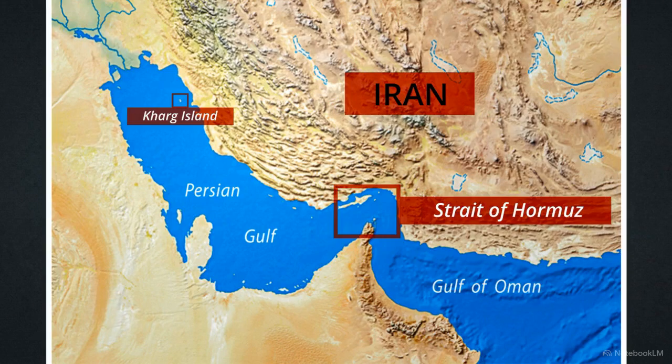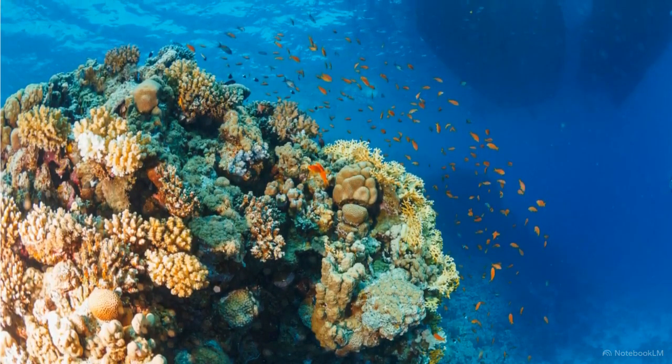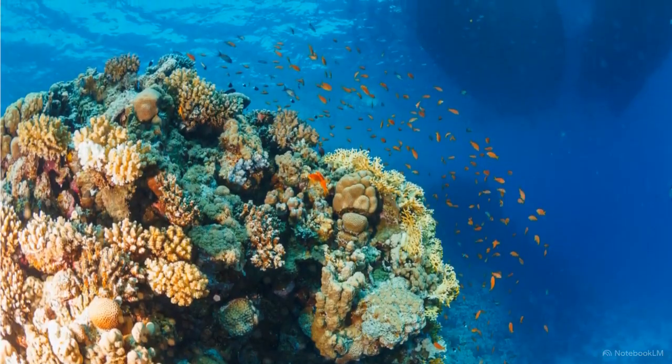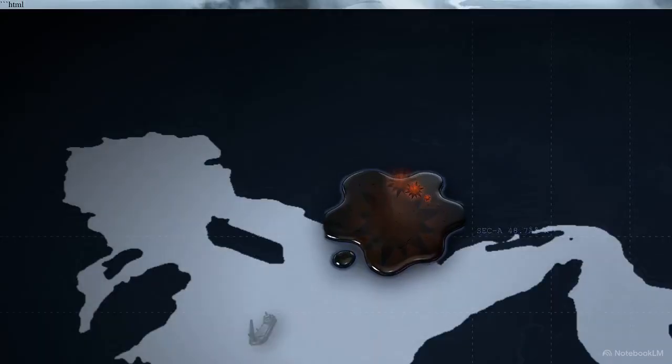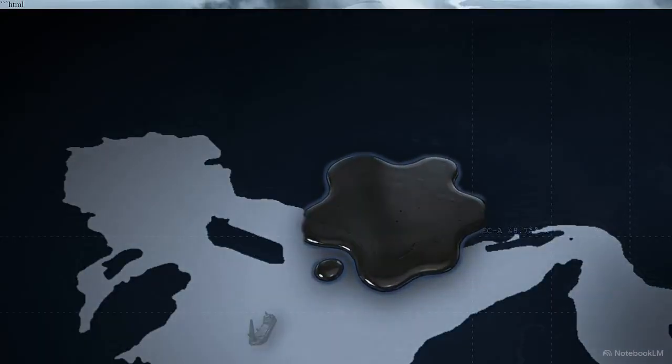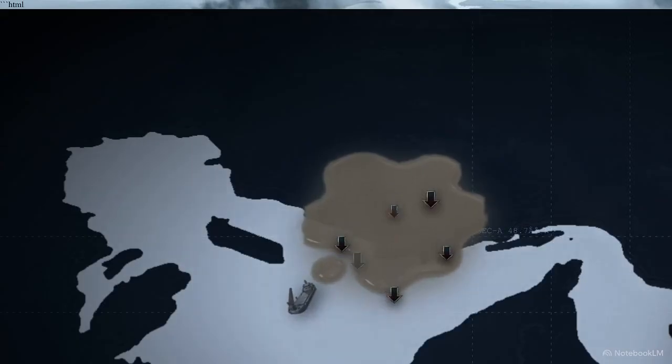The severity of the fallout depends on the geography. An attack in the Strait of Hormuz traps the vessel in a highly confined, heavily trafficked maritime choke point. 84 million gallons of heavy crude expanding across the surface immediately suffocates the local fisheries, the mangroves, and the coral reefs. Because the strait is largely enclosed, the oil cannot naturally disperse into the open ocean currents. Instead, it forms a thick, stagnant slick that slowly sinks.